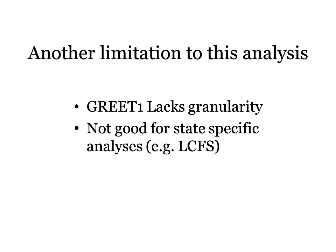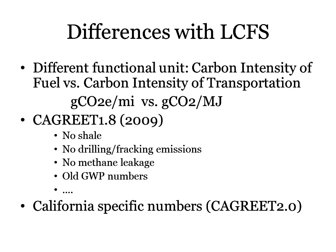So another limitation of this analysis is that, of course, we're using the national scope, so it lacks granularity, and it's not good for site-specific analysis like the LCFS. The main differences with the LCFS results that we're all familiar with are, however, the different functional units, where the LCFS uses grams of CO2 equivalents per megajoule, we use grams of CO2 equivalents per mile.